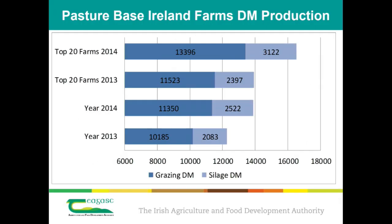So in 2013, in Pasture-Based Ireland, we break total dry matter production down into grazing dry matter production and silage dry matter production. In 2013, you can see here, on this axis, the total dry matter production where those bars meet, 12 tonne of grass was grown. In 2014, that increased to about 13.8 tonne of grass grown.